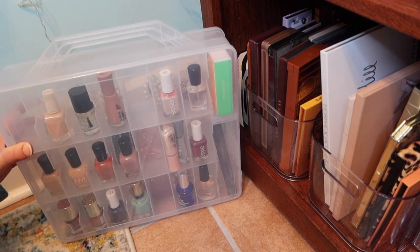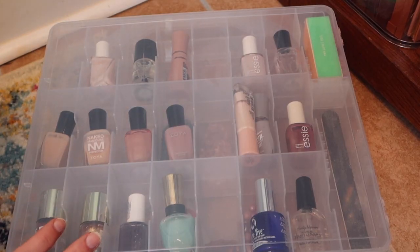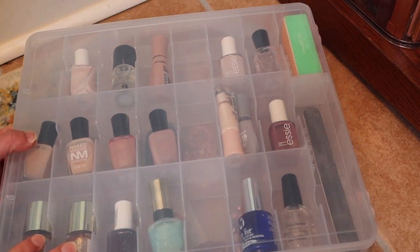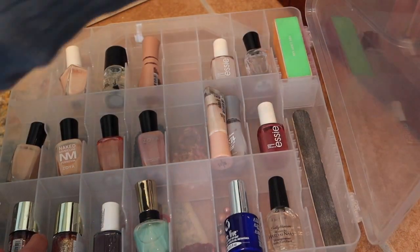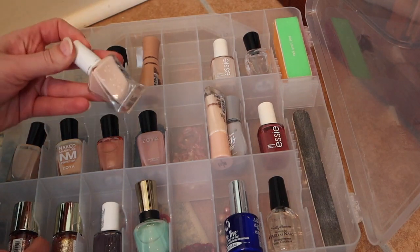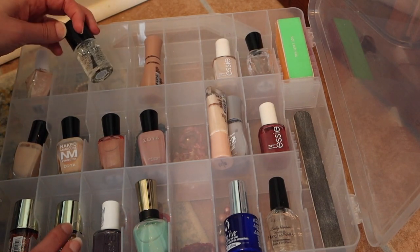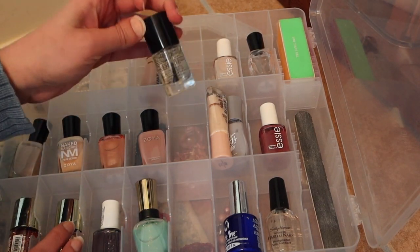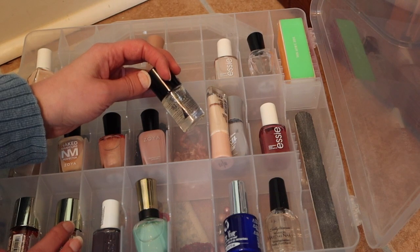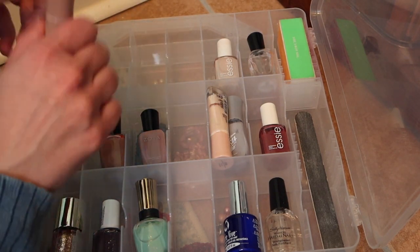But here are my nail polish collection. And actually, let's declutter a couple of them. So my nail polish collection's pretty old. I think my newest nail polish outside of the Orally ones is probably this Essie one. And this is about 2 years old. I've had this since I've had BoxyCharm. And I haven't had BoxyCharm in like a long time. Like what, 2 or 3 years?